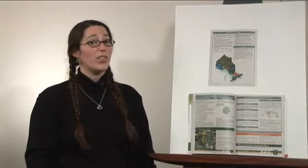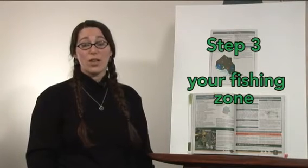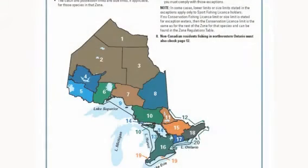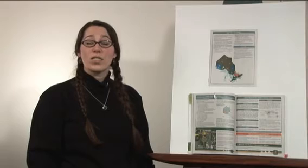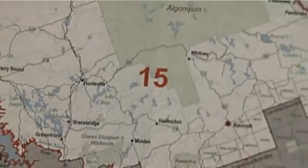Now that you have a valid outdoors card and fishing license, and you have read pages 7 to 13 in your copy of the summary, the third thing to do is to determine which zone you plan to fish in. For recreational fishing purposes, Ontario is divided into 20 fishery management zones, or zones. Use the provincial map of zones, also found on page 3, to determine the zone in which you plan to fish. Then, for a more detailed map, go to the section for the zone in which you plan to fish. For example, a map for Zone 15 can be found on page 68.